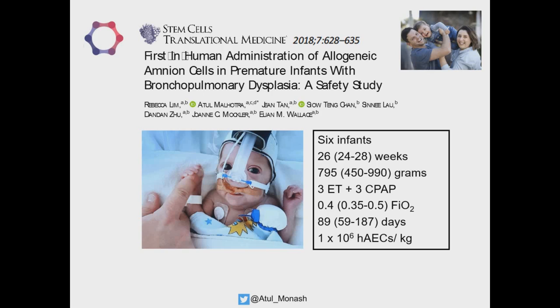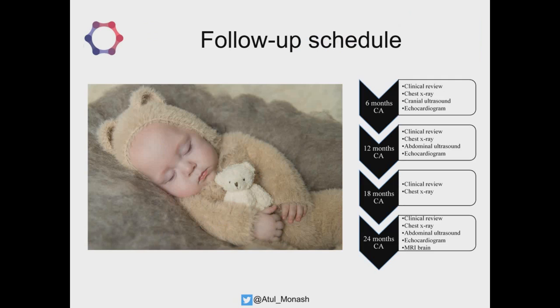These are digested cells. They are not cultured or harvested. They are digested cells, and we were worried about the size of these cells. They are bigger than mesenchymal stromal cells, and that's why we chose to give it via the intravenous route. I would encourage people to read this publication for details of the early outcomes. Today I'm going to focus on the follow-up outcomes.